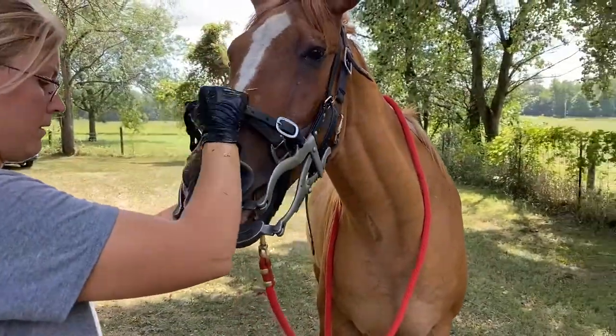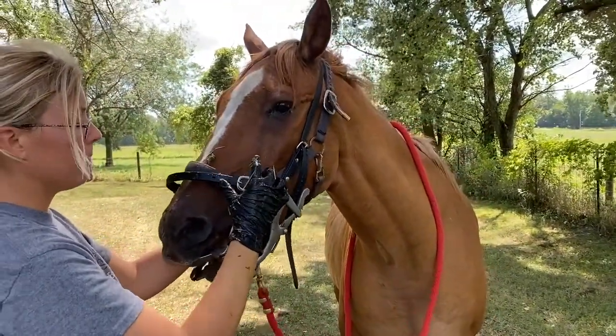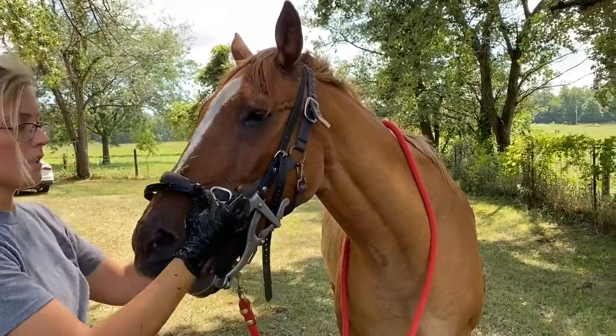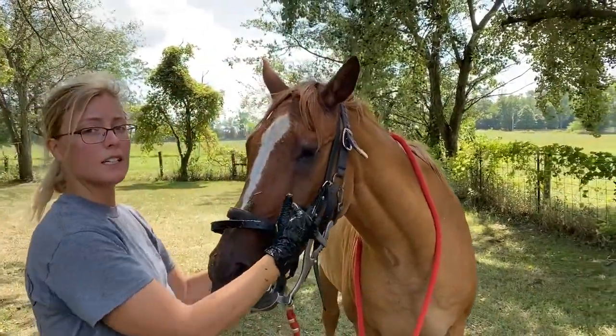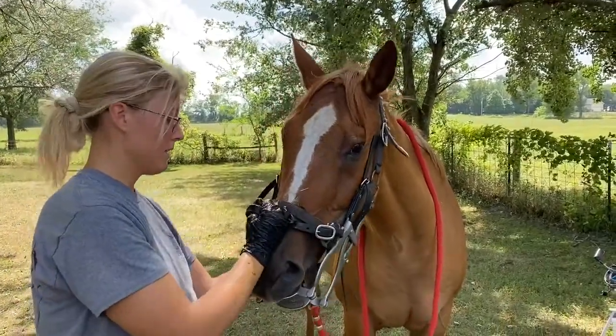How many molars do they have? They have 12 uppers, 12 lowers. So in each row of teeth, they have six. So six on each side. Okay. Four rows all together.